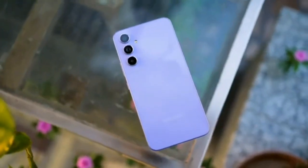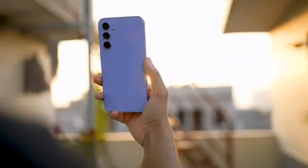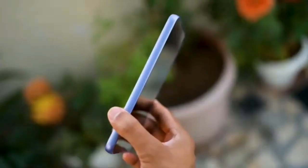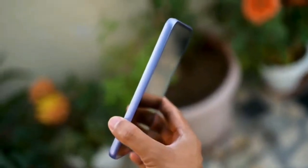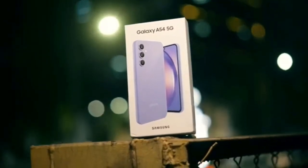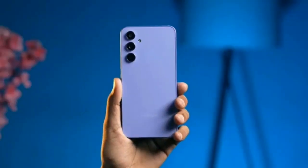The Samsung Galaxy A54 has a 50MP f1.8 main camera, a 12MP f2.2 fixed focus ultrawide shooter, and a 5MP f2.4 dedicated macro camera. There's a 32MP f2.2 selfie camera on the opposite end.